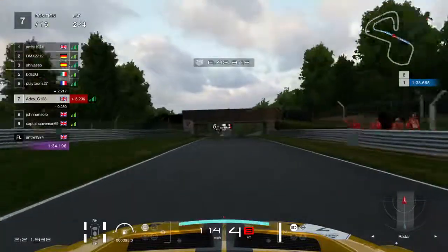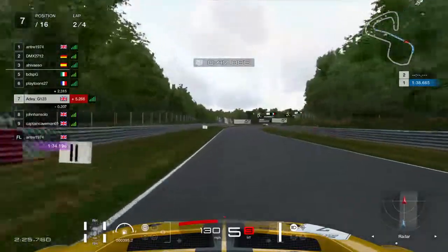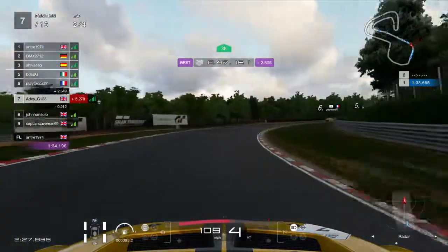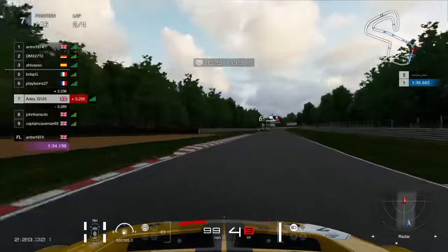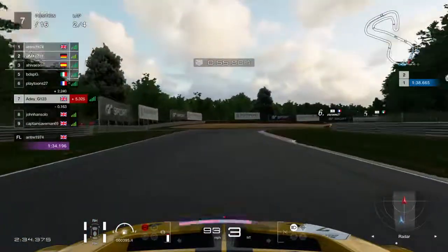Few tricky moments there. Still sat in my slipstream, but this is a fast corner. I don't think you can really go for a dive through here. Miles off the apex, so he's got the run on me. Got to go defensive.